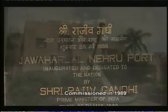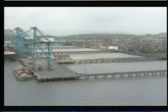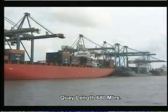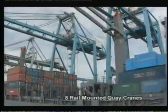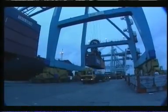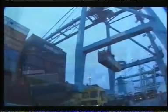Being the first to be commissioned in May 1989, and operated by the port itself, the Jawaharlal Nehru Port Container Terminal spans a quay length of 680 meters. 8 rail-mounted quay cranes, RMQCs, cater to efficient handling of containers from ship to shore and vice versa.